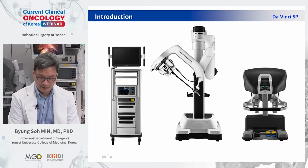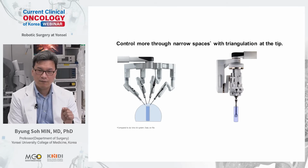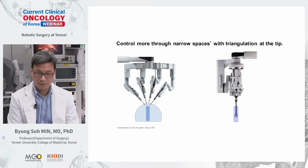So the Da Vinci SP system is a brand new robotic system which is dedicated to single port surgery. Different from the current robotic system where there are 4 robotic arms, the Da Vinci SP system has only 1 arm. But in that one robotic arm, it actually has 4 smaller robotic arms incorporated. So you can perform very fluent single port surgery.